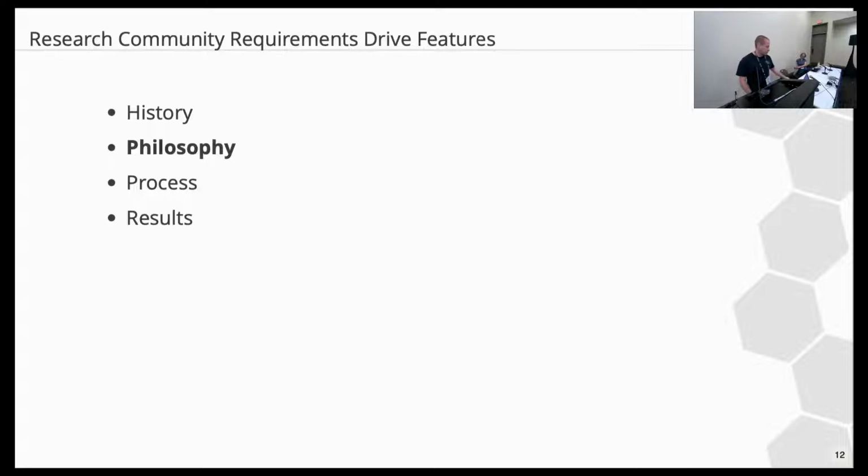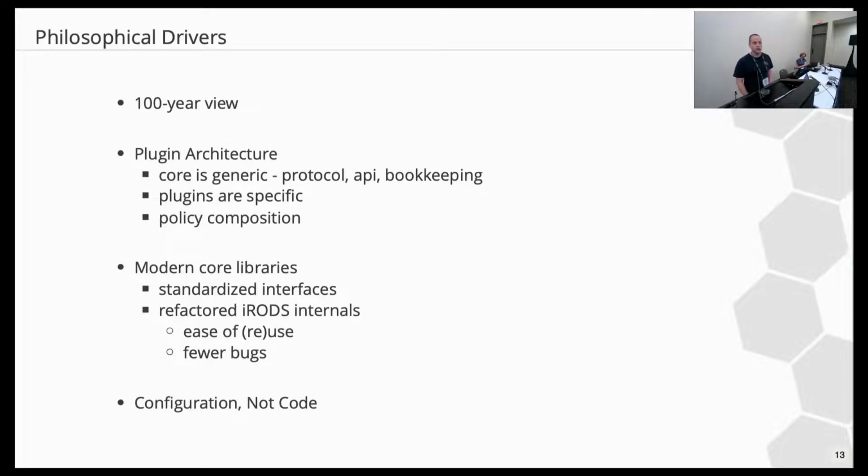And so a little bit about why we do it the way we do it. So this really is part of a 100-year view and a conversation around that. Again, it is a plug-in architecture, so that means that the core can be nice and generic and boring and safe. It's really about doing bookkeeping well and having an API that's stable and standardized. But the plugins are where the action happens in terms of talking to specific technologies or doing specific things with rule engines. And so once you've got policy and you can stitch it together, it becomes about a composition exercise.